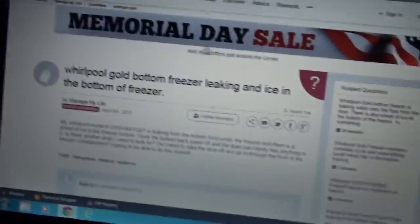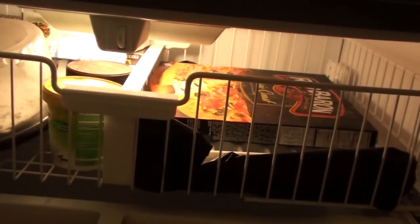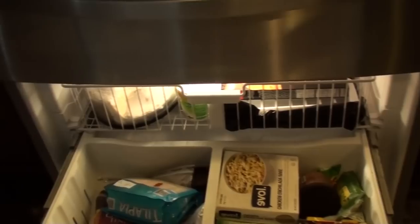And it says that the freezer line is behind the door here. I'm going to have to remove them, and I'm going to have to clear the freezer line in the back. So that's not going to be fun, but it is what I'm going to do.